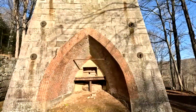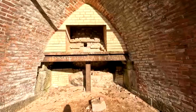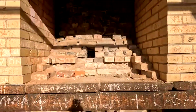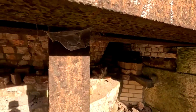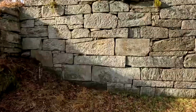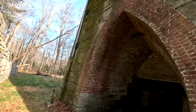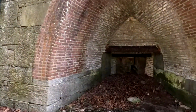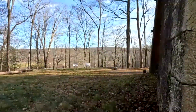Look at that, huh? It's pretty neat. What's up there? Oh, can you see up there? Even the wall here. That right there. Took a lot of work to build that, I bet.